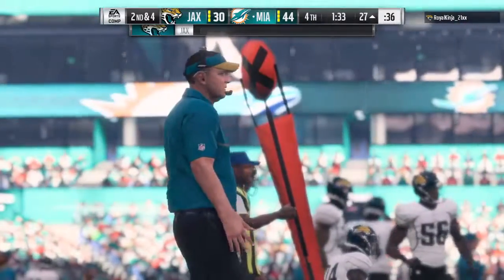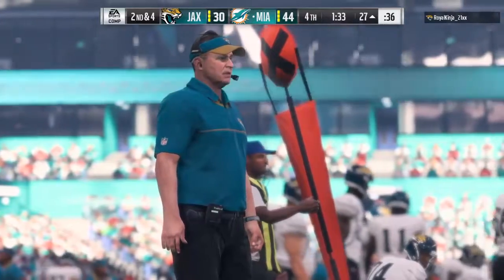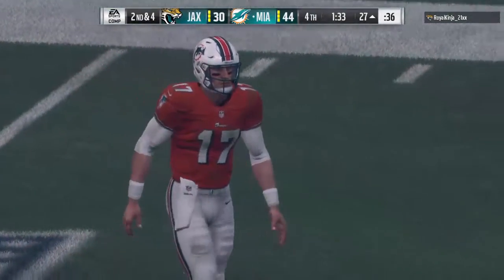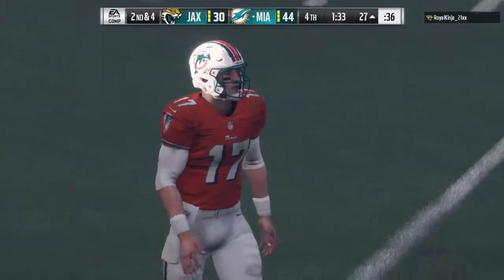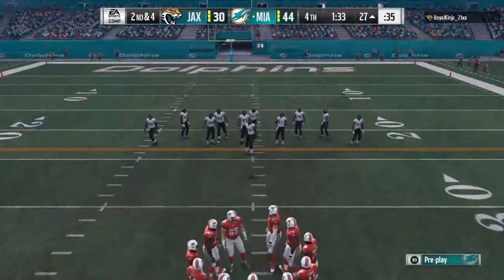I like his thought process and his ability to move and get downfield. But what I didn't like was the final decision, to go out of bounds. They want to keep the clock moving. Instead, they give the defense an extra timeout. 2nd down and 4.